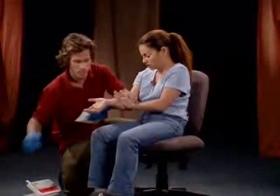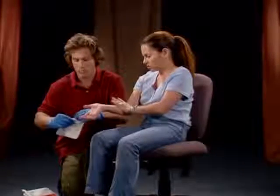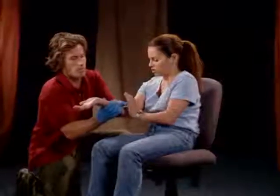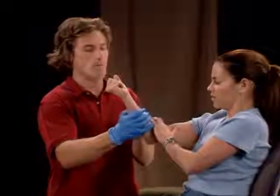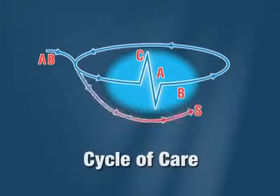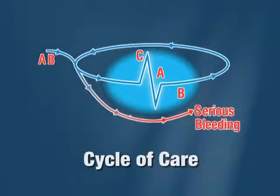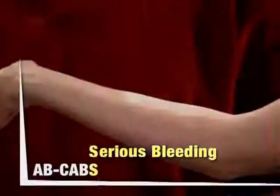Reassure the patient as you treat for bleeding, and if needed, assist the patient into a position of comfort while treating. Since the patient is responsive and breathing normally, you can sidestep CPR, chest compressions, opening an airway, and breathing for the patient. With a responsive patient, proceed immediately to the S in ABCABS on the cycle of care. The first S in ABCABS prompts you to check for serious bleeding.